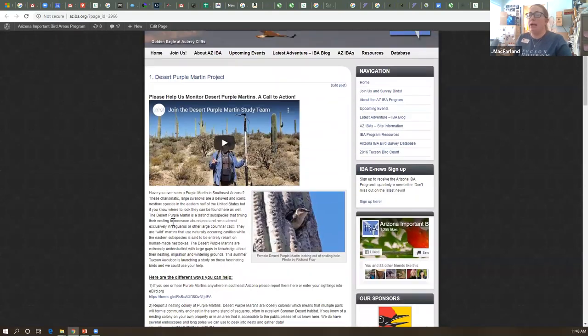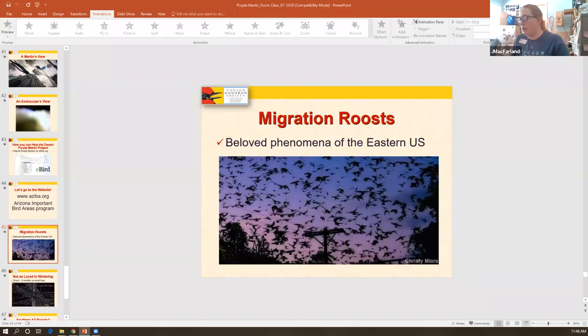So if you want to find out more about this project and you want to help with the project, all that information is on aziba.org. So the last thing I want to talk about is migration routes.